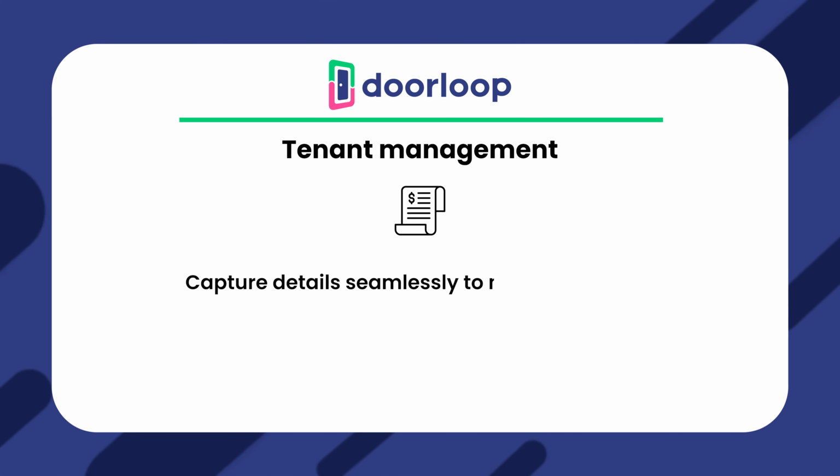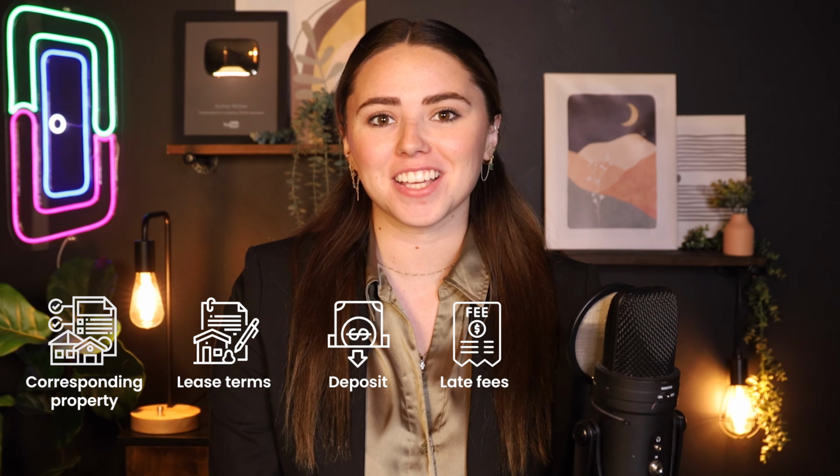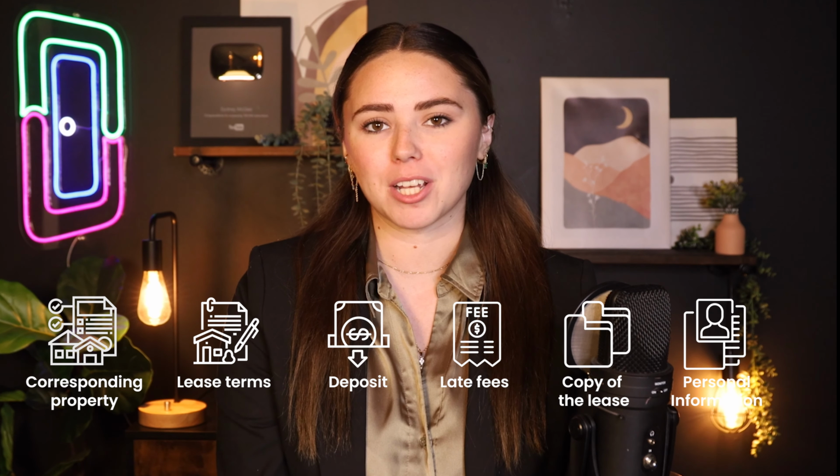Tenant management. Capture details seamlessly to make the tenant management process a breeze. At a glance, you'll be able to identify the corresponding property, lease terms, deposit, late fees, a copy of the lease, personal information, and more.